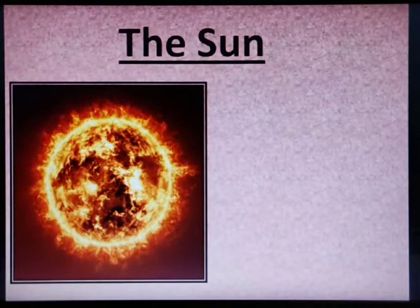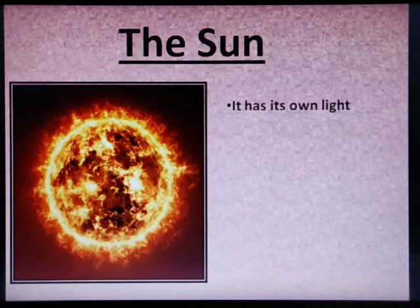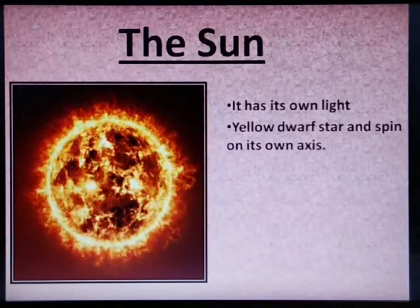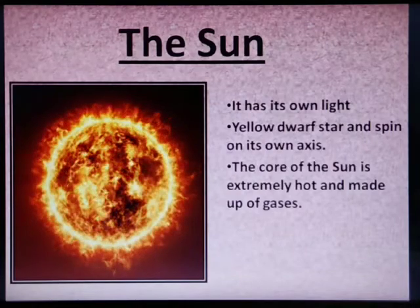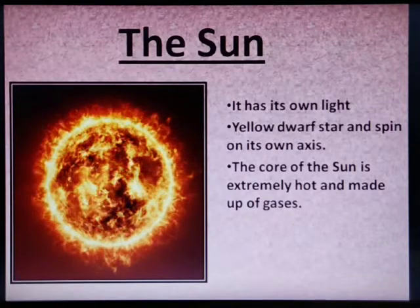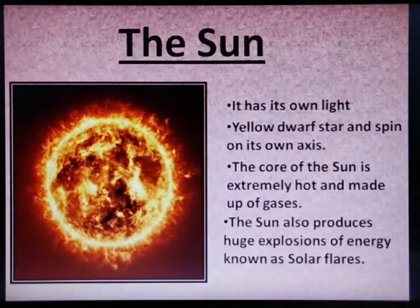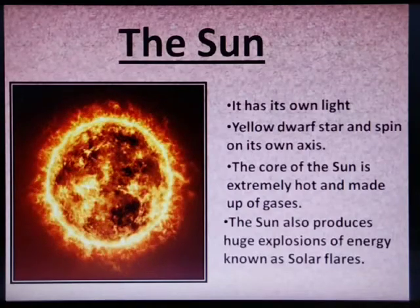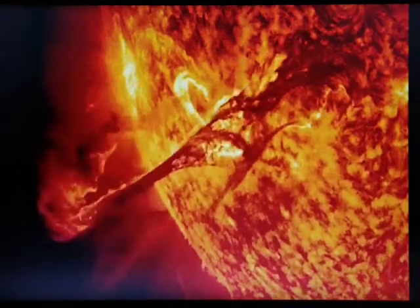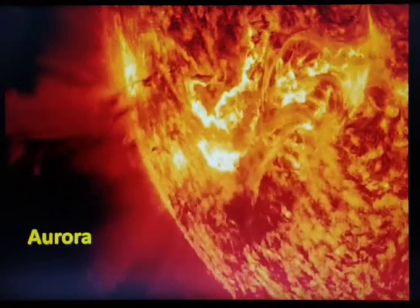The sun is the only heavenly body in the solar system which has its own light. It is a yellow dwarf star and it spins on its own axis. The core of the sun is extremely hot and made up of different types of gases. The sun also produces huge explosions of energy known as solar flares. Some of these solar flares strike the atmosphere of the earth, creating a glow known as aurora.